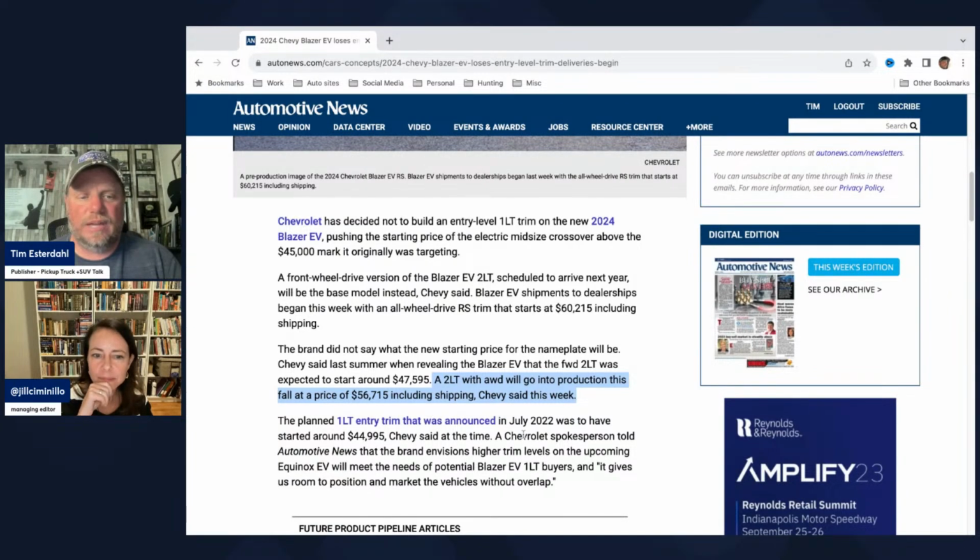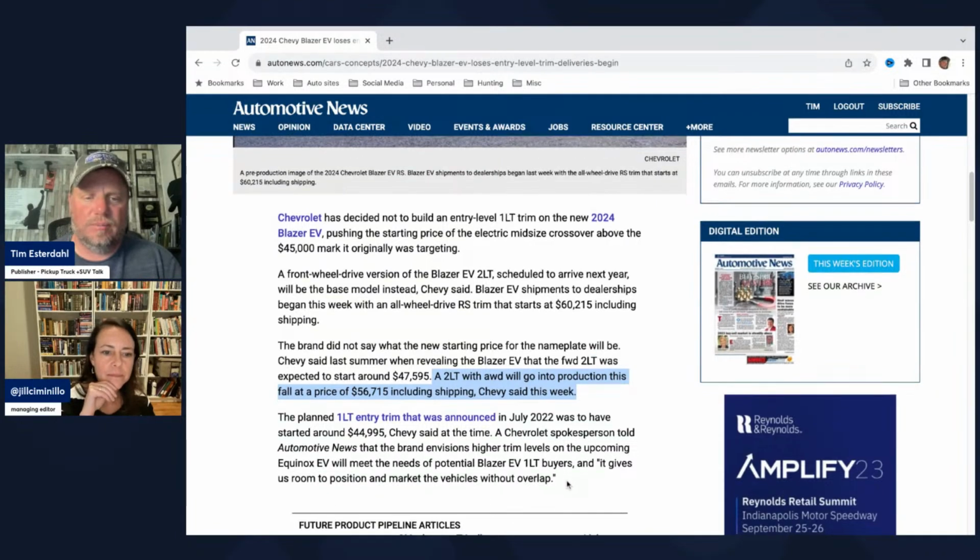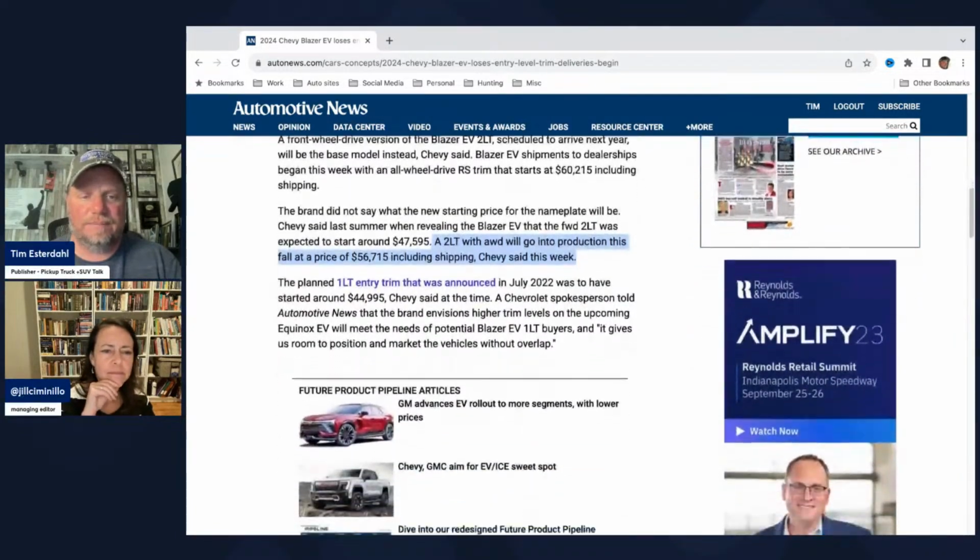A Chevy spokesman told the outlet the brand envisions higher trim levels on the upcoming Equinox EV will meet the needs of potential Blazer EV 1LT buyers and gives us room to position the vehicles in the market without overlap.